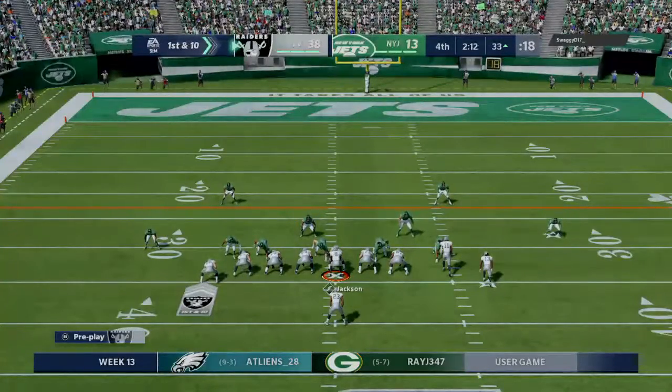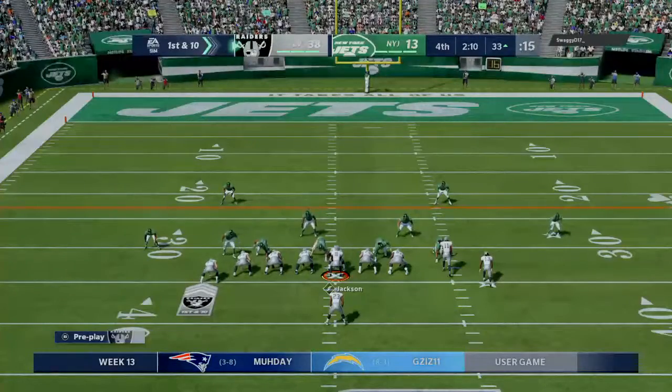Check 45 the mic. Check 45 the mic. Let's go, tight end. Let's go right here now.